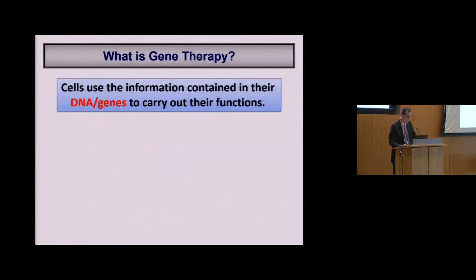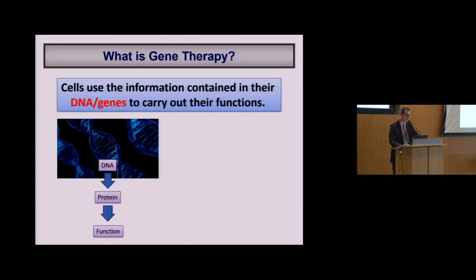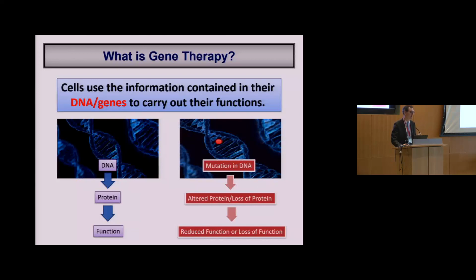So what is gene therapy? So cells use the information contained in the DNA and the genes to carry out their functions. And Brittany told us that already this morning, that we have the instructions for the proteins that carry out the function in a cell and in an organism are encoded by the DNA, by the genes. And if everything goes well, you have the DNA encodes a protein, and ultimately you have a function that's carried out by that protein. If you have a change in the DNA, which we call a mutation or a pathogenic variant, that leads to an altered protein, or in worst case scenario, to a complete loss of the protein. So you have a reduced function or ultimately even a loss of function, and that will lead to disease.